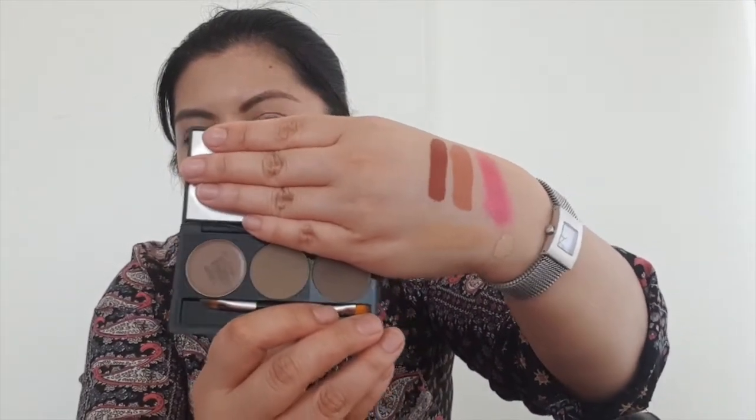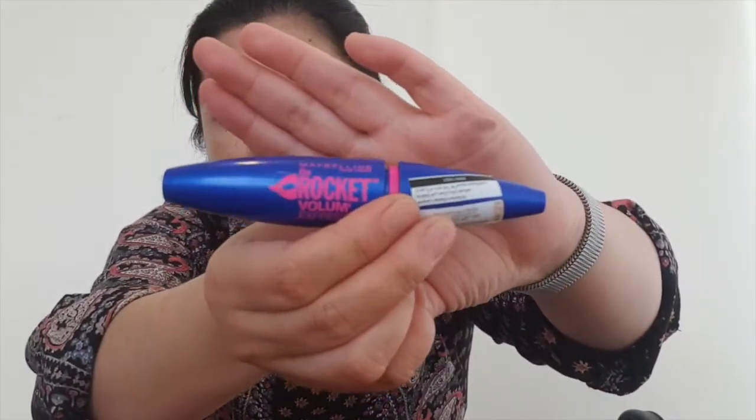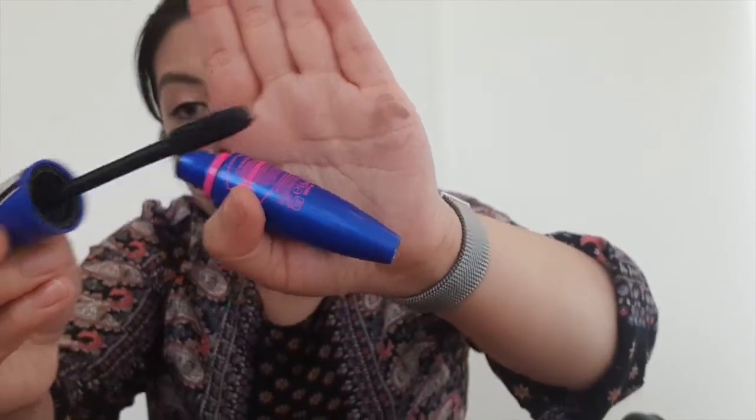Now for my lashes, the mascara that I'm using is this one. This is the Maybelline Rocket Volume Express, and the reason why I love this one is precisely because the bristles, wait, it's not that big, it's small, so I could easily go into the corners without any issues.